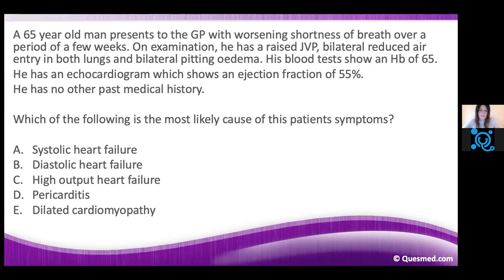Now, which of the following is the most likely cause of this patient's symptoms? A, systolic heart failure. B, diastolic heart failure. C, high output heart failure, D, pericarditis, or E, dilated cardiomyopathy. And again, the poll will pop up to give you guys some time to answer.